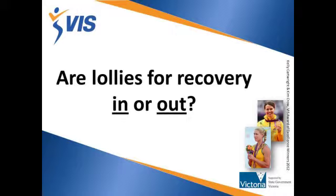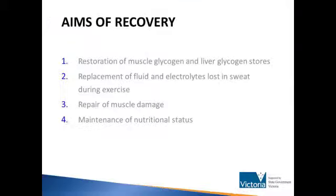All right, very popular, lollies. Particularly in kids sport. We see coaches all the time with a bag of snakes coming out, or jelly beans or whatever it is. Pros and cons.